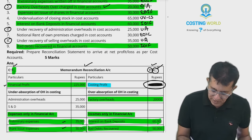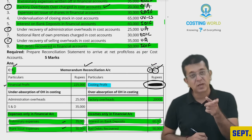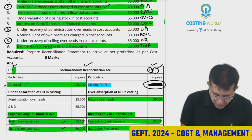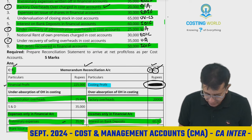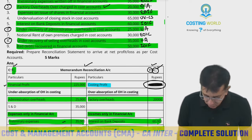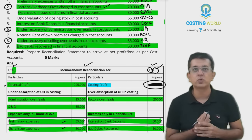So obviously, if over absorption is coming over there, under absorption will be coming on the other side. I guess there are two under absorptions. One of them is admin overheads of 25,000 that I've recorded over here. And the other in this case is selling overheads, that I have recorded over here. So that job is also done. Further.